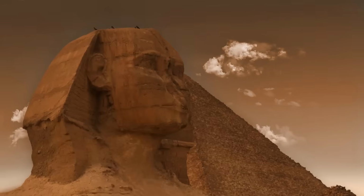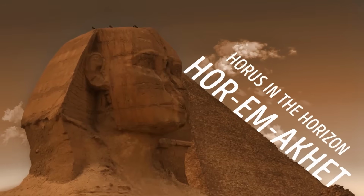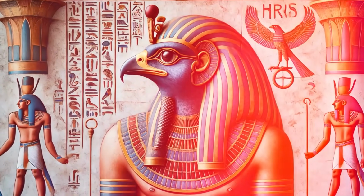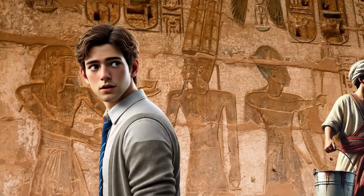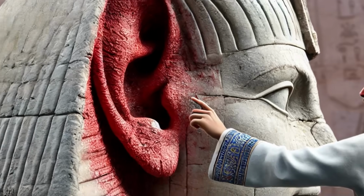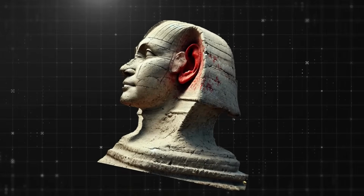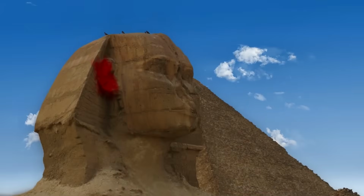The Sphinx's real name, translated from Egyptian, means Horus in the horizon. That was the name for the Egyptian deity of the sky. The trail of mystery doesn't end there. As a man walks past you with a bucket of paint, he's going to add a touch of color to the Great Sphinx. Researchers found specks of this red color next to its ear. That was some strong paint, as it survived for thousands of years.